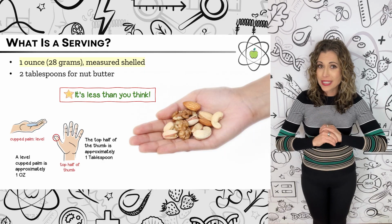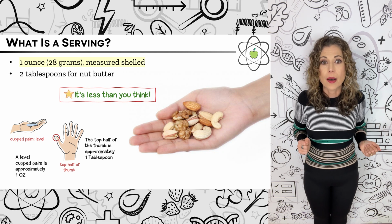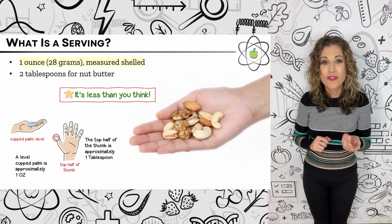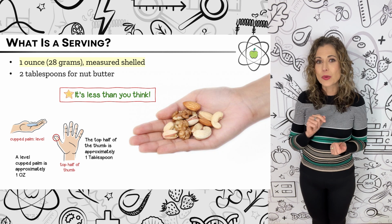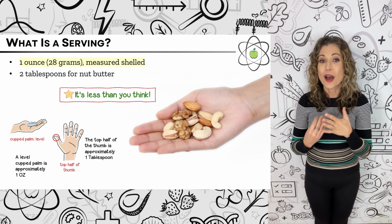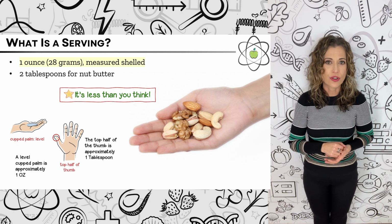1 ounce, 28 grams of nuts and seeds translates to about a 1/4 cup. Using our handy approximations, that's about a level palmful. For nut and seed butters, it's 2 tablespoons. And a tablespoon can be approximated as the top segment of our thumbs. Importantly, more is not better when it comes to nuts and seeds. Benefits cap out at about 1 serving per day.